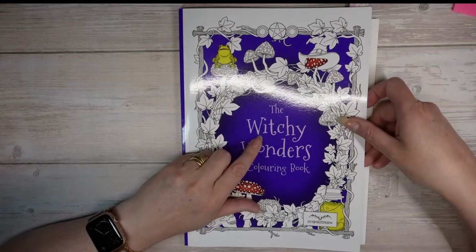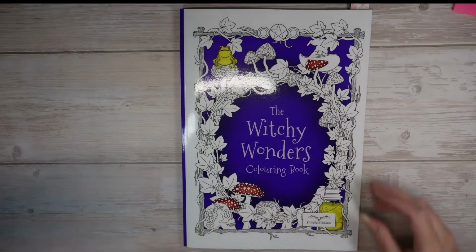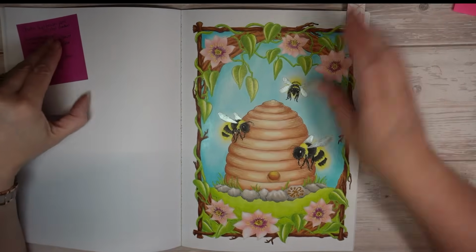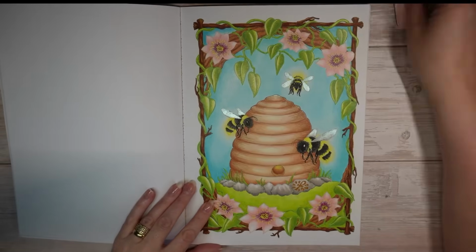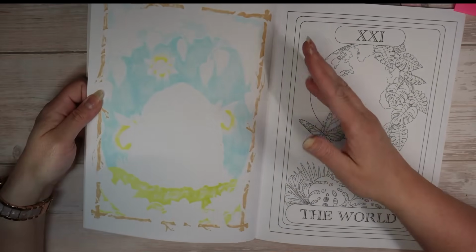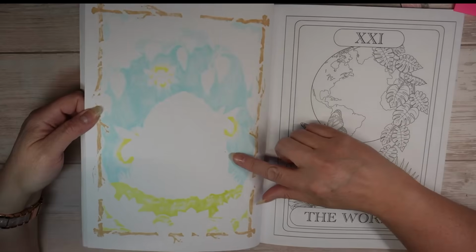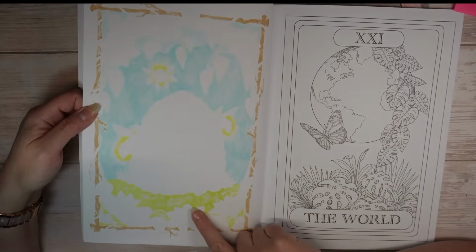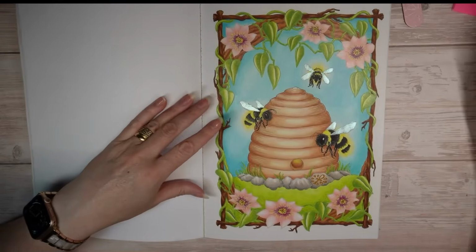So this is my first page in Witchy Wonders. I don't know why I've left that in, but let's get rid of that. Clearly I was leaning on it. So I've done the bees page this month, and I did enjoy this page. I do tend to base a little bit in her paper just because these are quite big pages and it speeds you up, and it's single-sided, so why not? So as you can see, I've based the sky and a little bit of the green and just the border, so not a huge amount.